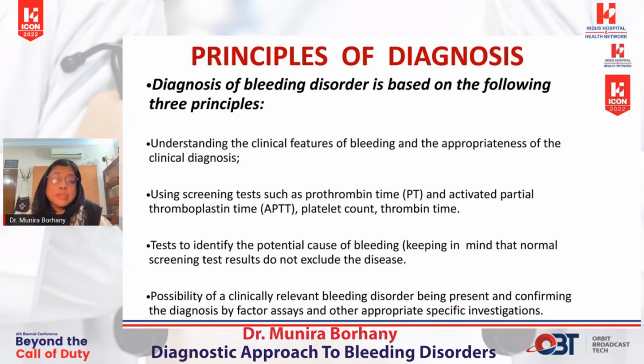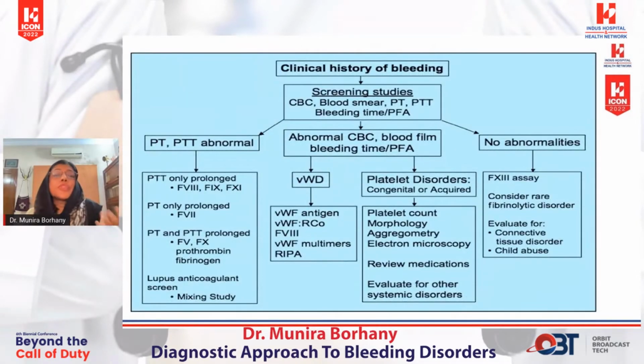We go for the screening test, to identify the potential cause of bleeding and to exclude other diseases. So the possibility of a clinically relevant bleeding history being present and confirmed by the specific factor assays is very important for the specific diagnosis. This is the algorithm which we use in our daily practice.